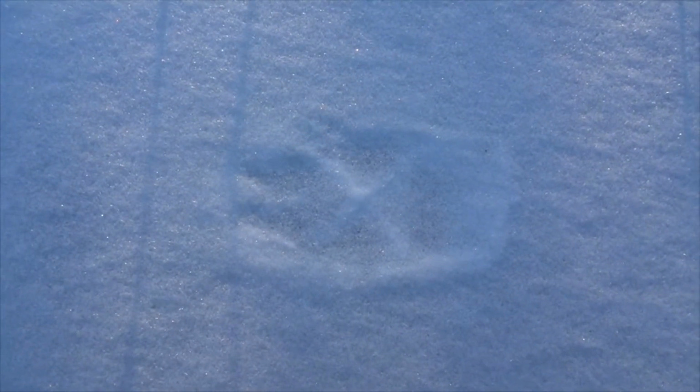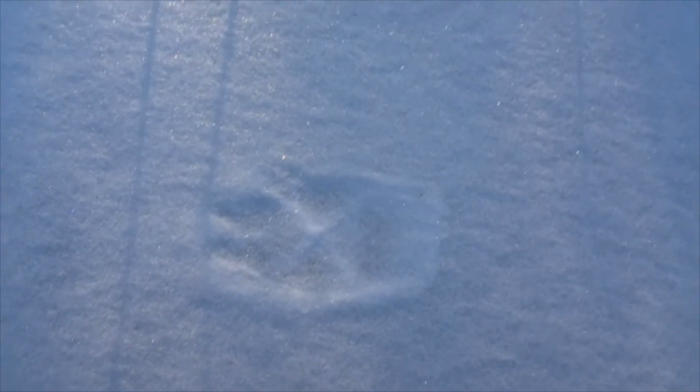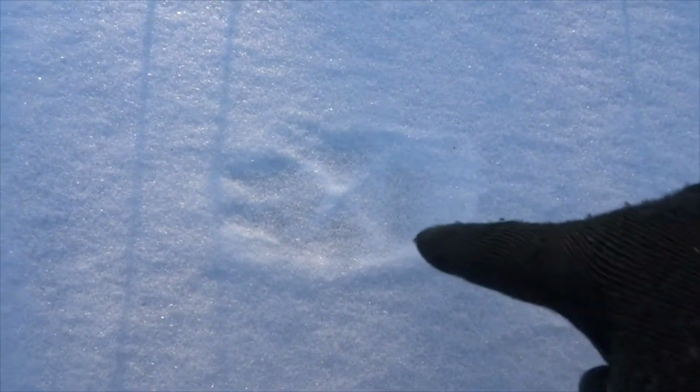This is one of the best examples of how to positively ID a canine print that I have ever seen. Notice that white X right there between the pad and toes 1 and 4. That X is definitively canine.